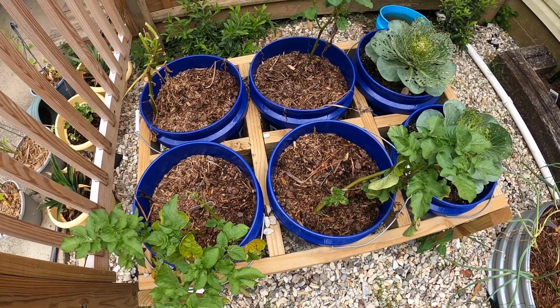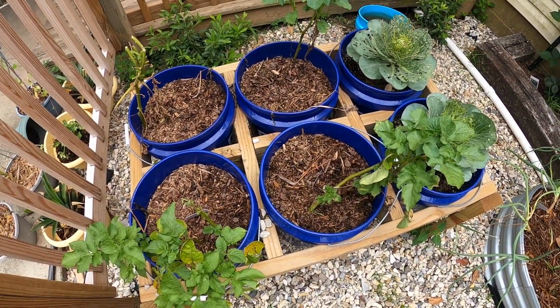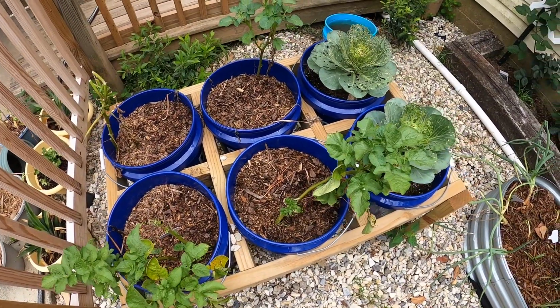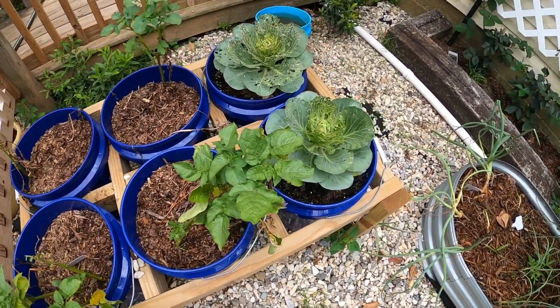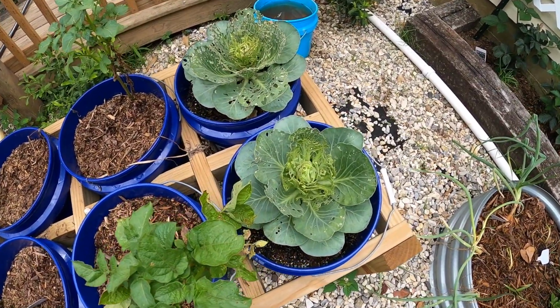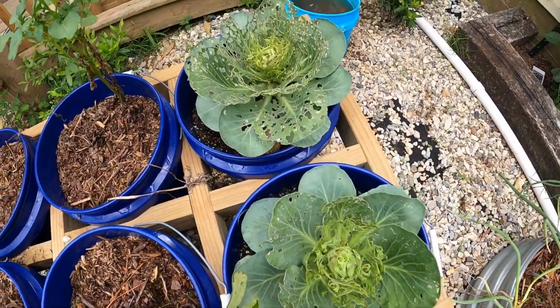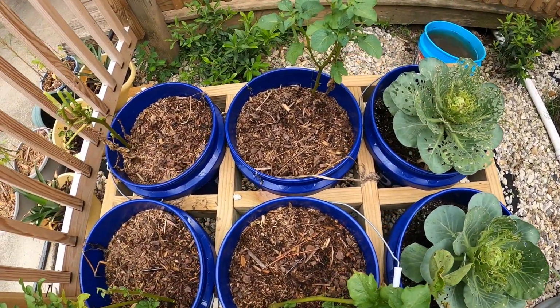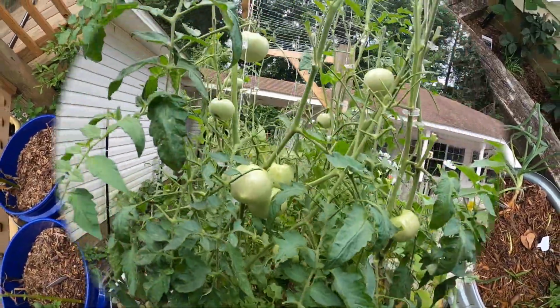I should say the wife bought fertilizer and a new insecticide. So I'm gonna water everything down here in a minute and then spray the plants. I want to just see if I can save them. If so, I'll know next year I'll probably go all cabbage in these buckets, because these were beautiful just a few days ago.